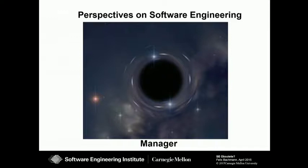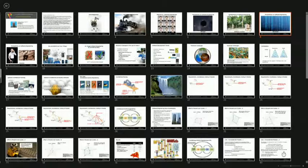So you just remember the last picture that was there. That was the response of a project manager. They see software engineering as the black hole. For them, software engineering is the black hole. It's sort of like, okay, there is a period of time where nothing happens, and then maybe, if you're lucky, at some point something comes out of it. Sometimes it comes, sometimes it doesn't. So they were not happy with it.